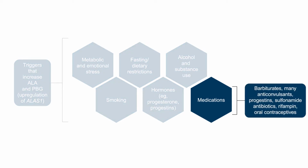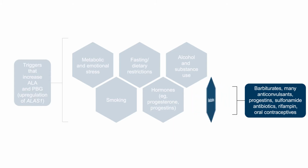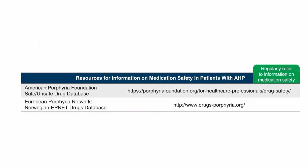We know certain medications are definitely unsafe. These include barbiturates and phenytoin, and these are examples of drugs that induce heme synthesis in the liver because they upregulate cytochrome P450 enzymes in the liver, and most of the heme that's made in the liver is actually used for cytochrome P450 enzymes, or CYPs. So any drug that induces CYPs in the liver is very likely to upregulate ALAS1 and make AHP worse. There are a number of sources for information on what drugs are safe and unsafe, particularly on websites of the American Porphyria Foundation and the European Porphyria Network.